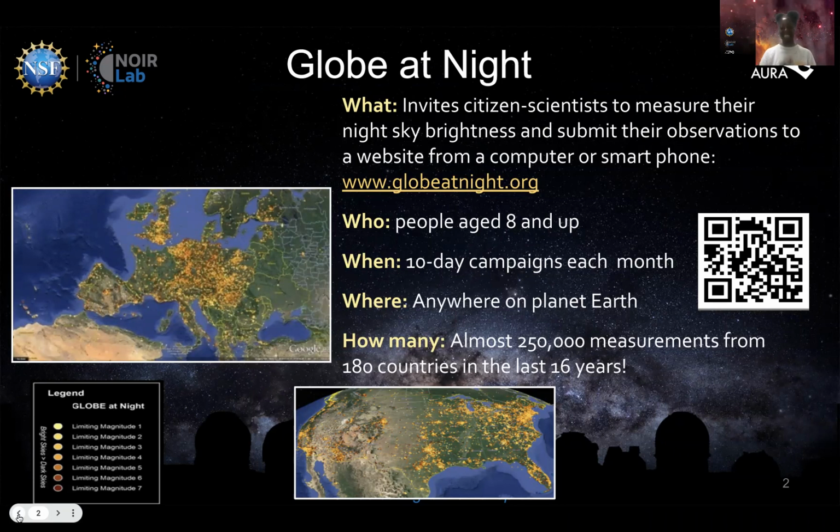Now, participation is easy, and you have the QR code here on screen that you can scan to take you to the Globe at Night homepage and go to report in order to enter your observations. Now, on our last Mauna Kea at Home video featuring the Globe at Night, we took a look at Stellarium, which is a free software planetarium program that you can use to identify constellations. Now, the Globe at Night campaign focuses on one constellation per month that you look up towards in order to give feedback on the sky brightness in your area. So we learned how to do that in the last video. And so today we're going to look at what a sky quality meter is and how we can actually use one.